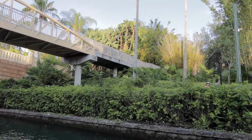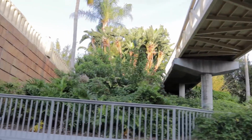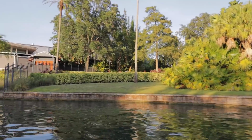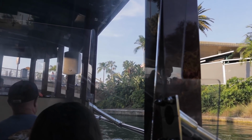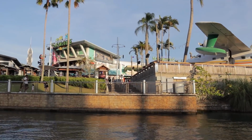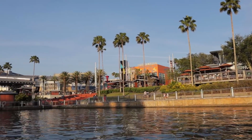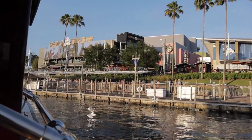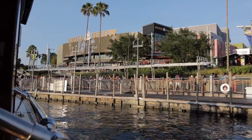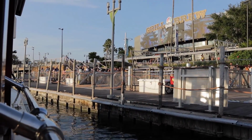So now I just need to get back to the lighthouse and end my time for this, and then walk back again and then cross over this bridge right to the lighthouse and Islands of Adventure, but I can already tell you that it took a lot longer to do this than any other method of transportation today.